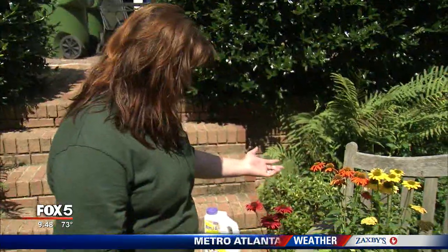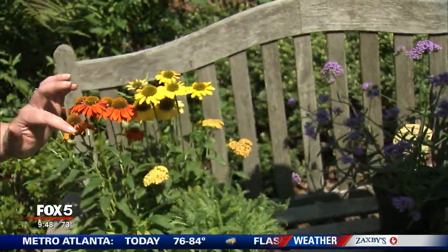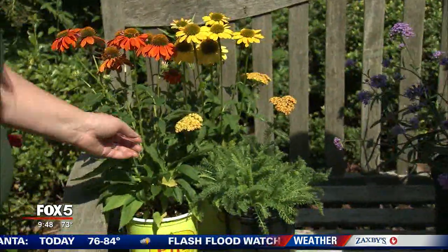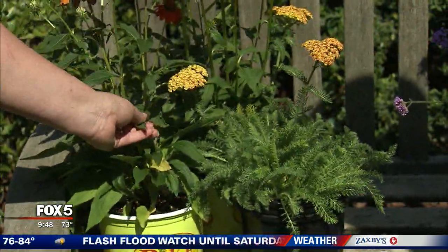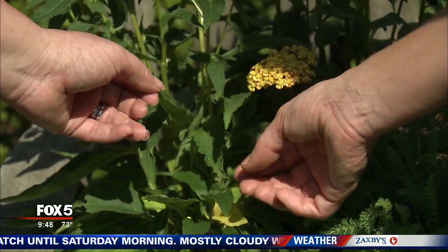So we've got some examples of those here, and some of these are beautiful plants. Right. They're just not a favorite of deer. And the way you usually can know that a plant isn't, if you feel the texture of this leaf, it's kind of rough. Okay. So things that are rough like that, they typically don't want to eat.